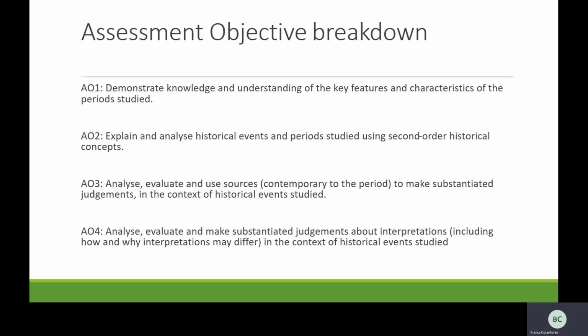Over these papers, we look at different assessment objectives. So I've broken them down here for you to think about the different skills and things that you will be assessed on. So assessment objective 1 is to demonstrate knowledge and understanding of the key features and characteristics of the period studied. So that's basically knowing the information. Okay, having that knowledge of those different topics and understanding it.